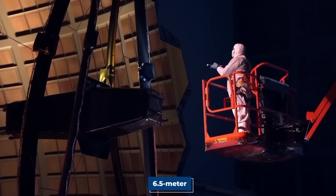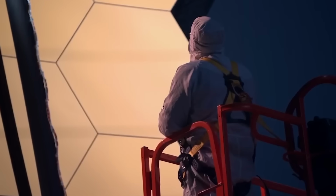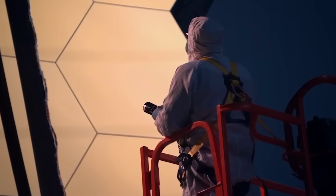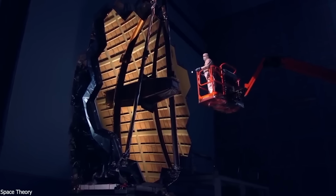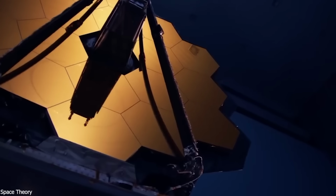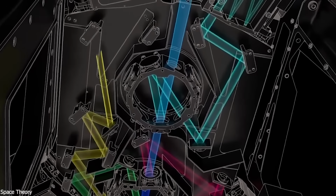Its 6.5-meter primary mirror, composed of 18 hexagonal beryllium segments coated with gold, captures infrared light with unprecedented sensitivity, exactly what's needed to study a faint, distant object like Oumuamua. When directed toward Oumuamua, it produced the first authentic image of this interstellar visitor.